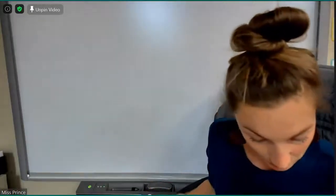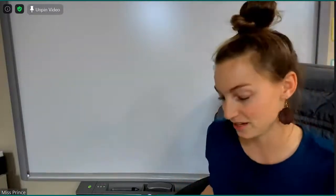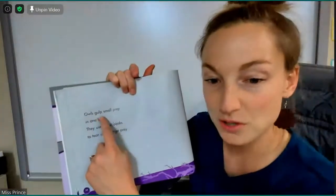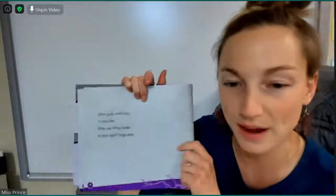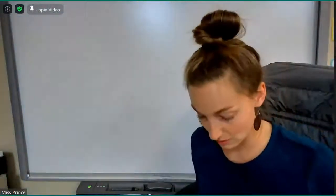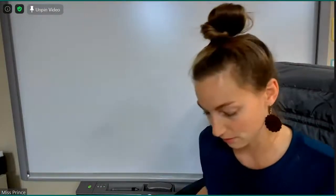And I'm going to get one more page ready. Ooh, this one is really interesting. This is probably my favorite page because it has a lot of details. Owls gulp small prey in one bite. They use their sharp beaks to tear apart large prey. Take a look at the picture. Now, I'm going to call on somebody to unmute and to show their video to show me owls gulp small prey in one bite.